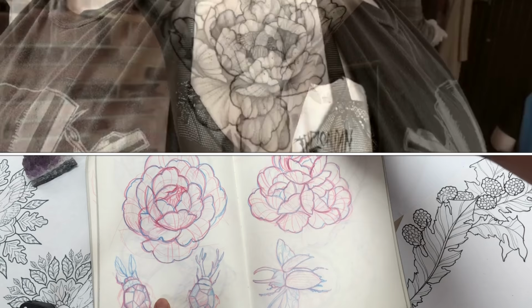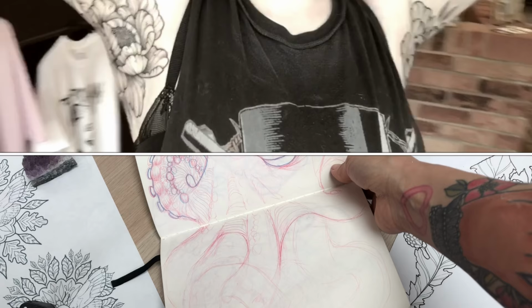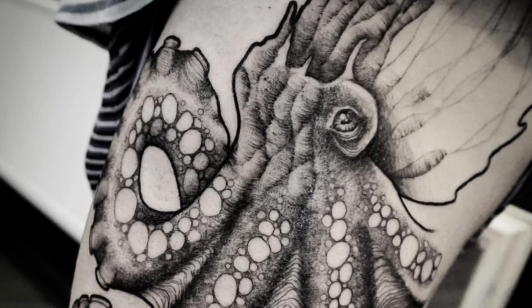Now this. Again, I think this is a piece that I ended up freehanding on the body because it was really big. So it goes all the way from this guy's hip all the way down to almost his knee.